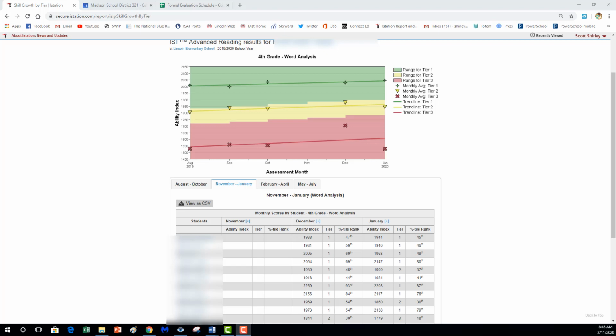Okay, now we're going to look at one specific child, the way that we would look at the child in a data meeting. So explain to us what's the best way to discuss a child, identify needs, and what do we do about it.